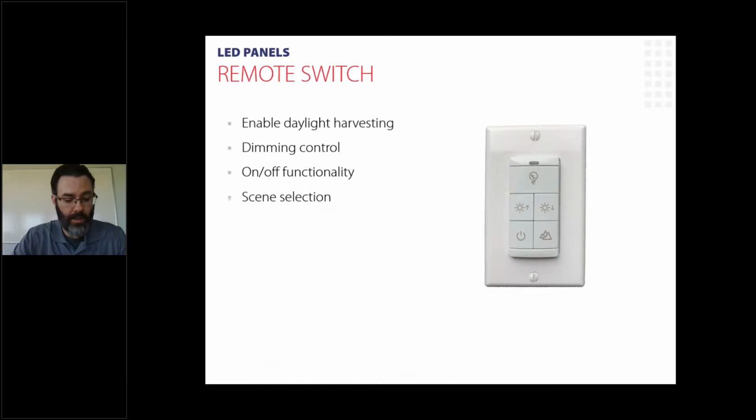So next, we will take a look at our remote switch. This option is available for users that want to use daily control over select functionality, but may not need access to the full app. With this wireless Bluetooth switch, which can be wall mounted and replace your standard switch, or just stored in another convenient location, users of the space get access to limited functionality. They'll be able to run the group on and off, they'll be able to dim or brighten it, enable daylight harvesting, or switch between custom scenes.